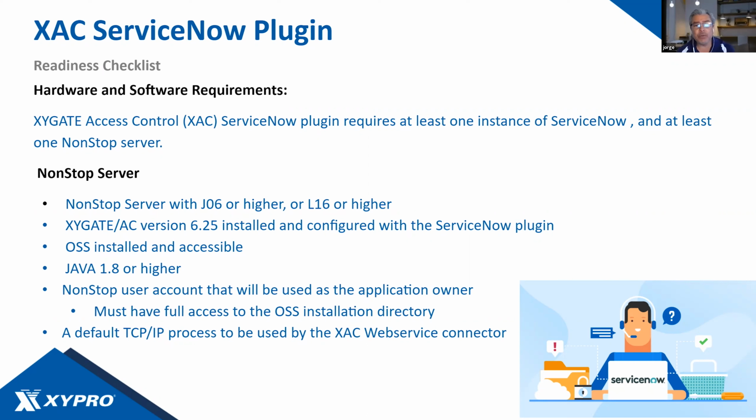A word of caution with the TCP stack and the web service connector: if there are any networking policies that may interfere with the accessibility of the ServiceNow instance, then this is something you're going to need to address ahead of time before the plugin can work with our solution.